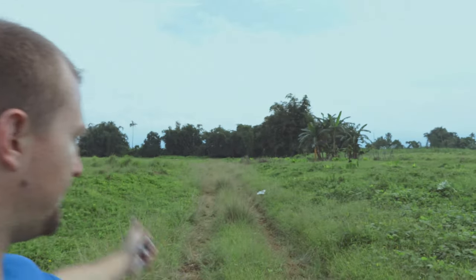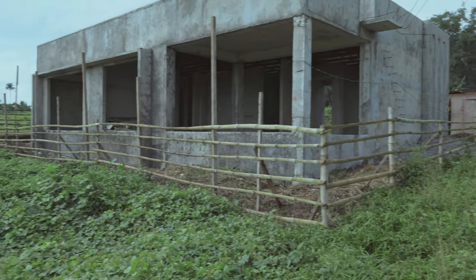So for those of you who don't know, we purchased 850 square meters here about 4 or 5 years ago, the same year that we got married here also. So today is about the house. This is the area, that's the house, and this is it.